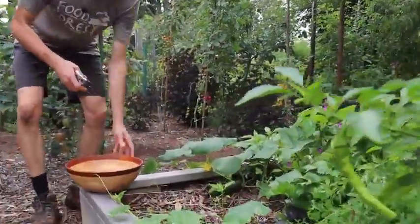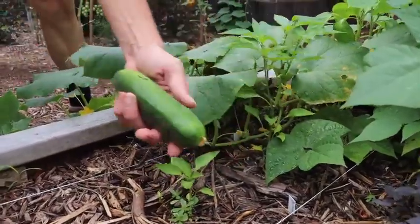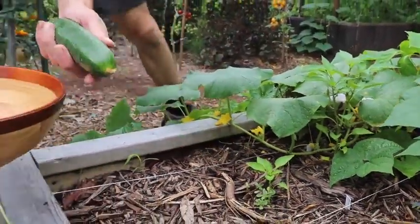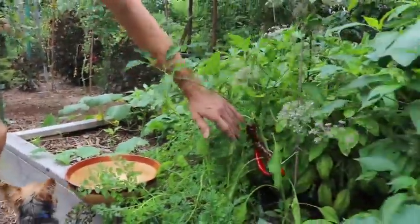This raised bed right here, I know we've got some fresh cucumbers in here, like right here. This one's about as ripe as I want them to be. Anything past that would be a little too far. Let's grab this. I know we have some peppers on the cusp too, the Jimmy Nardellos.